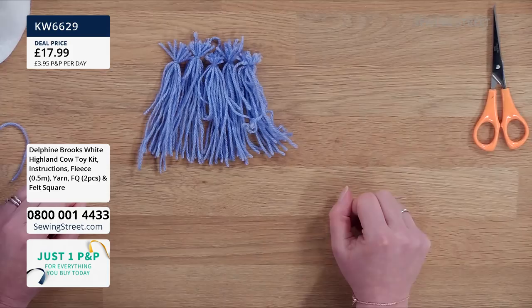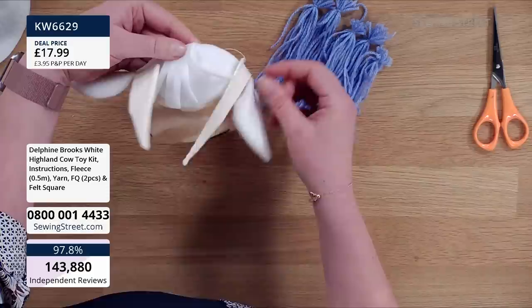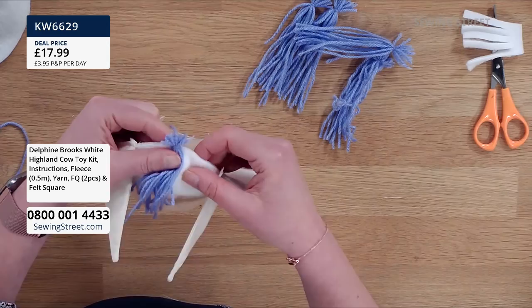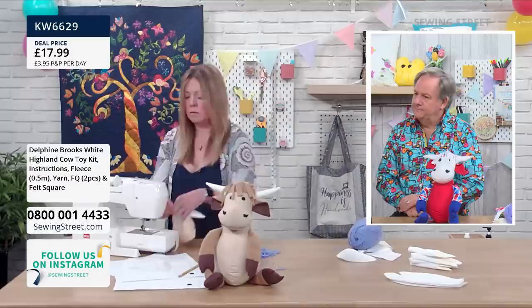If you're doing the fringe with the other one, you would just put it on there, right sides together, and secure it in place fairly close to the edge so it gets hidden in the seam. And you just do exactly the same with this one. It's not as easy to pin, so what I'm going to do with these ones is take it to the machine. I'm going to do the centre one first and then fill in the gaps either side, and just go over it with a couple of stitches to secure it into place.